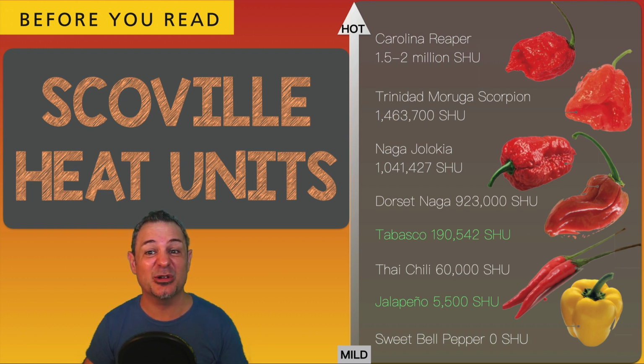Take a look at the Carolina Reaper. It can be up to 2 million Scoville heat units. That is hotter than hot. Now, there are 2 peppers rated by Scoville heat units that are not pictured on this screen. They are the jalapeno, weighing in at 5,500 Scoville heat units.